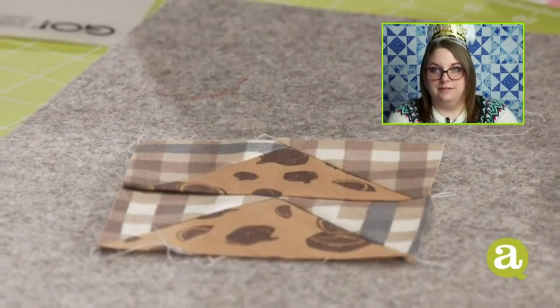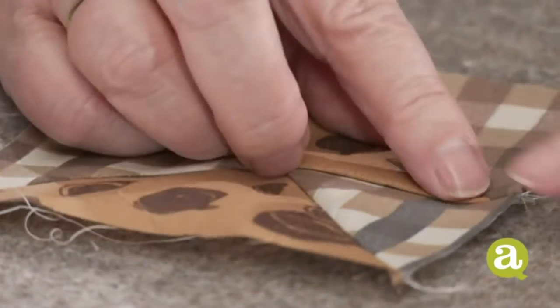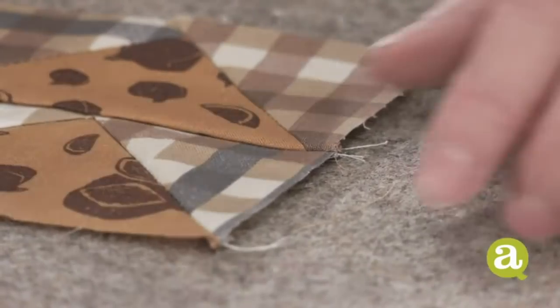Yeah. Okay, so look. See how that came together perfectly. And look, you're going to say, oh, Pam, you did this wrong because there's a gap here. No, there's a quarter-inch seam. Okay?